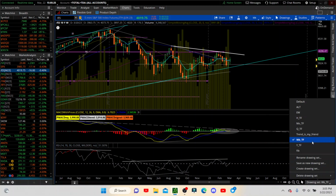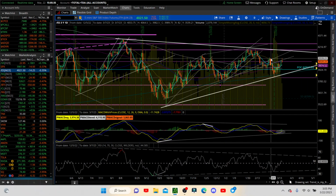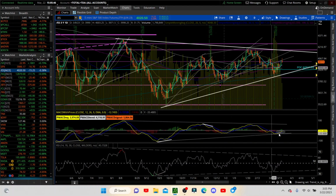On the daily time frame, trend is our friend. Yes, I did put a triangle on that one, just to show, if nothing else, that we've been moving sideways for 10 months now, and you see where we get divergence at the top of the triangle, or at least at certain points within the triangle. You get divergence, and then price reverses.